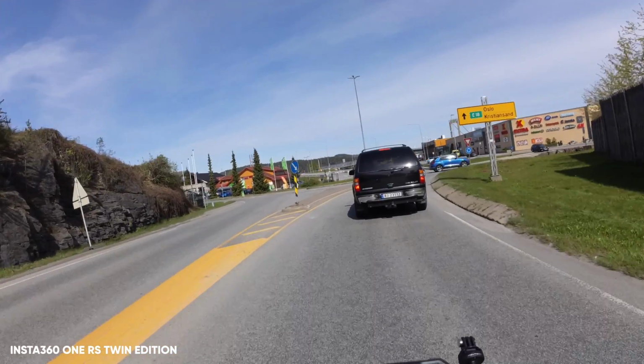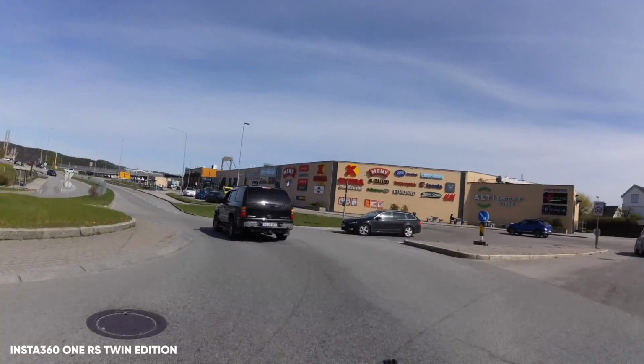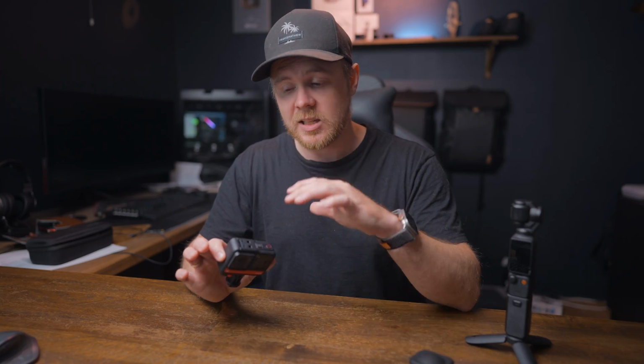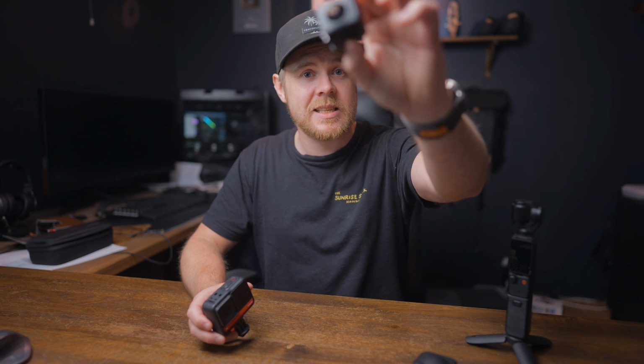However, the stabilization of this Boost lens is not there. This, I assume, is because there is a bug in the latest firmware update for this, so this happened after I updated to the latest firmware. But hopefully this can get fixed pretty soon, because the quality of this actually looks pretty decent if we freeze the frame here. Now we also have the 360 lens here, which also looks decent.